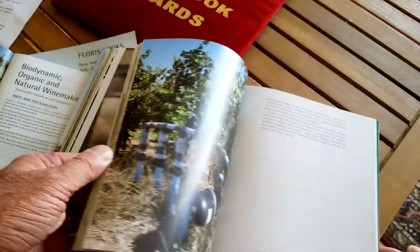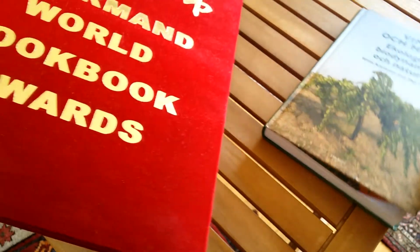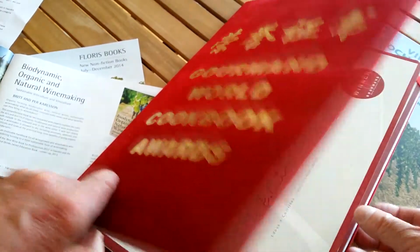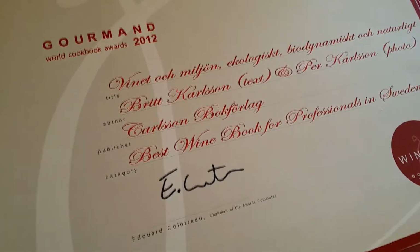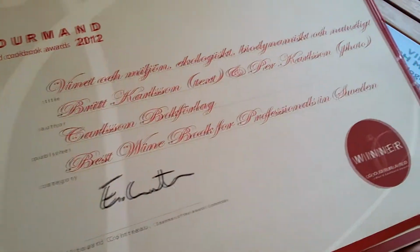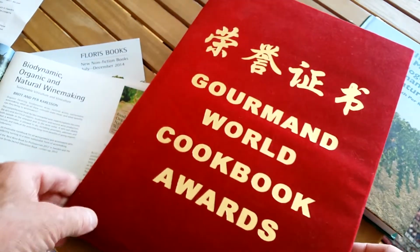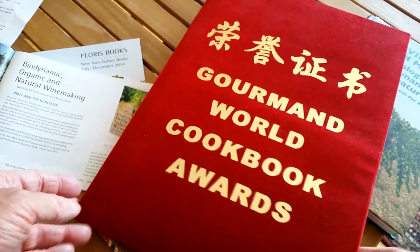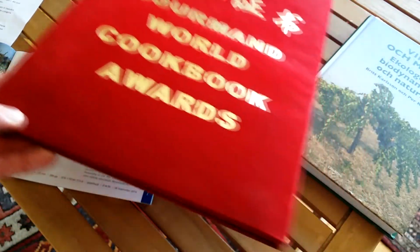At the end, there is a section also on recommended winemakers, recommended wine producers. And then I wanted to show you something else, because the Swedish edition, the first edition of this book, won an award. We won the prize, we won the award for Best Wine Book for Professionals in Sweden in the Gourmand World Cookbook Awards. And then going to the international level, we came in second place, so runner-up, for the world's best educational wine book. Very happy about, very proud about that.